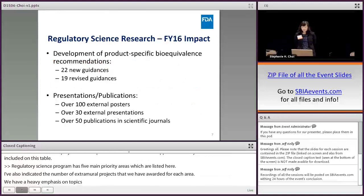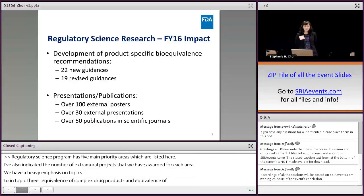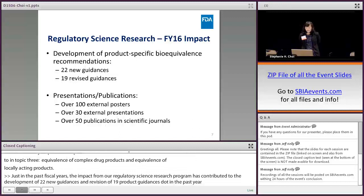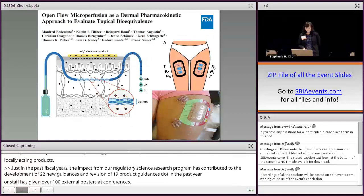So just in the past fiscal year, the impact from our regulatory science research program has contributed to the development of 22 new product-specific guidances and the revision of 19 product-specific guidances. In the past year, our staff has given over 100 external posters at various scientific conferences. We've given over 30 external talks, and we've published over 50 manuscripts in different scientific journals. So I'd like to highlight just a few major outcomes from just this past year.